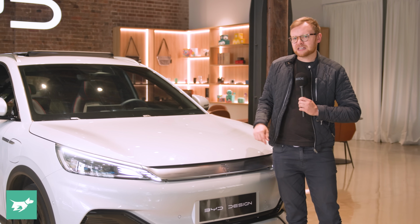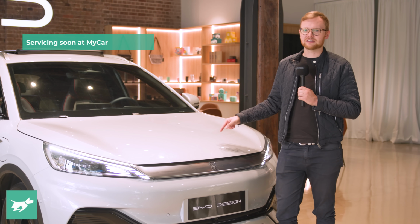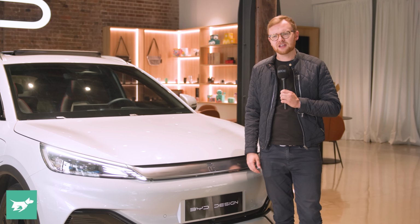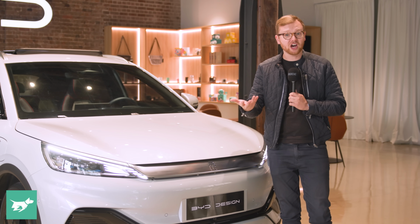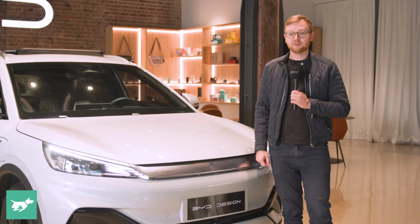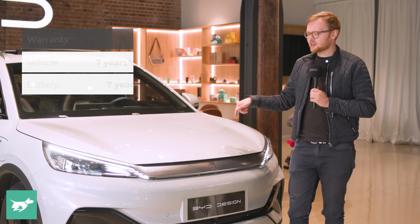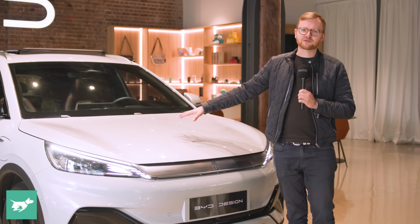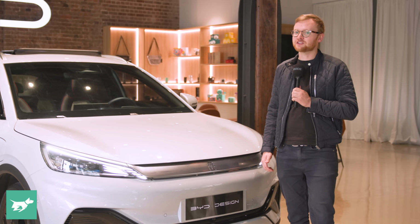In terms of servicing and maintenance, that's actually going to be done through what used to be called Kmart Tyre and Auto and is now called My Car. So that's where you're going to be able to take the Atto 3 for the relatively limited maintenance this full EV needs. Things like cabin air filters, brake fluid changes, and safety inspections and tires. That'll all be done through My Car, which is, I guess, pretty convenient for a lot of people. And the warranty, as I mentioned, 7 years, 160,000 Ks for the battery, 7 years unlimited Ks for the vehicle. So really going after the likes of Kia and MG and even Tesla.